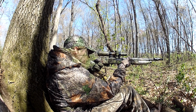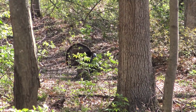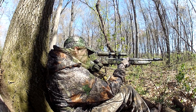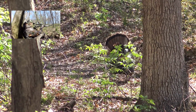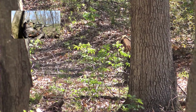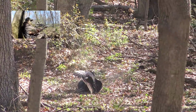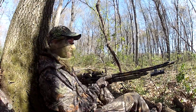Do you have a clear shot on him? Not yet. Okay. Where's that tree? I'm gonna have a tree in my way in a second. You gotta let him go past that big tree. When he clears the tree, you can shoot him. Base of the neck. Yeah. Nice. Go ahead and get him.